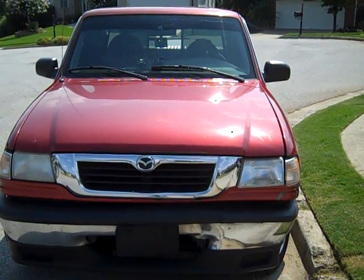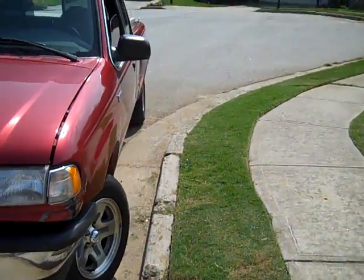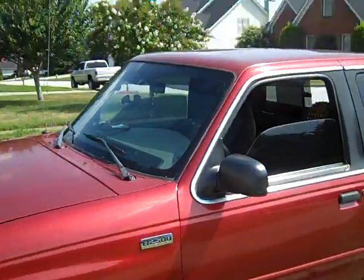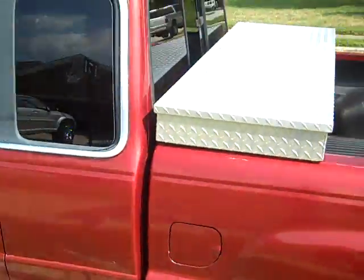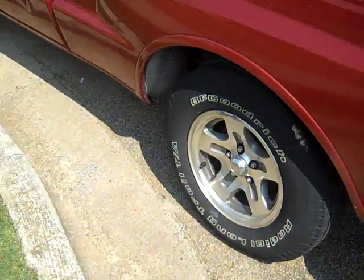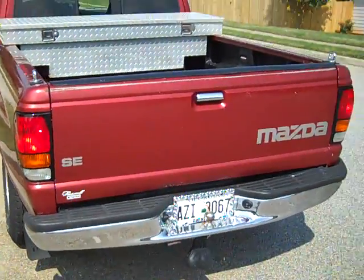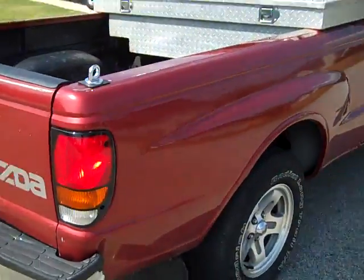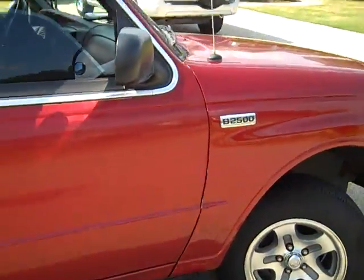Okay, this is a 1999 Mazda B2500 V4. It's got the extended cab with the seats in the back. It's got a toolbox. Nice wheels. Tinted windows.